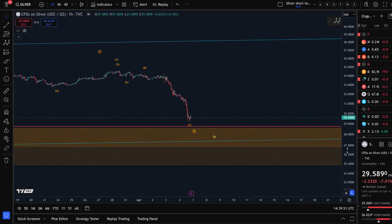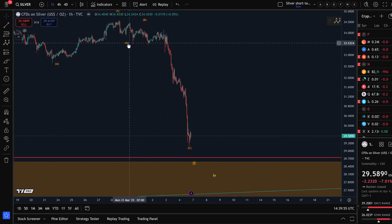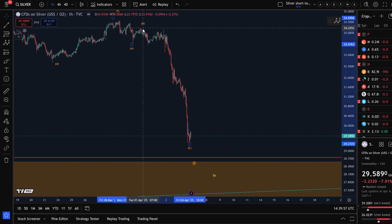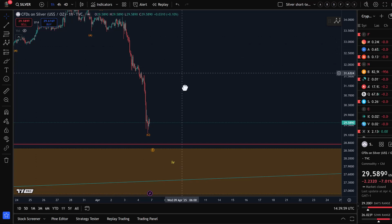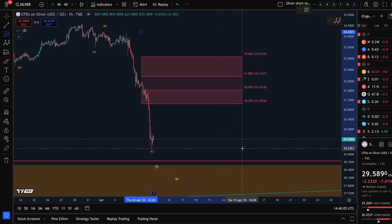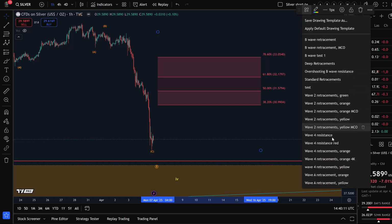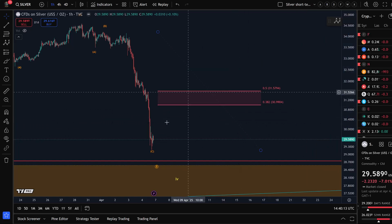This is all too weak. I mean, down here, I really need five waves up. Now you might ask, what is initial resistance? I would just measure the entire distance of the C wave. Now that's far away. So $31.57, that would be the 50% retracement. That's first resistance.